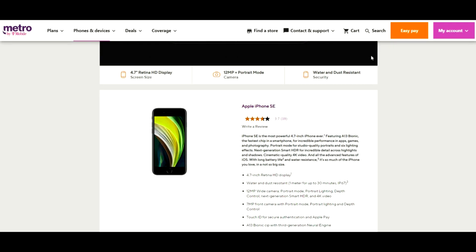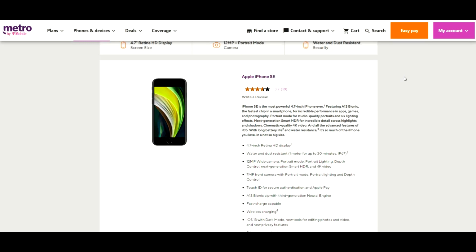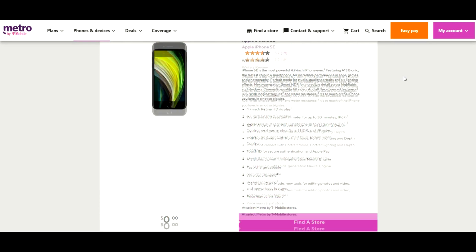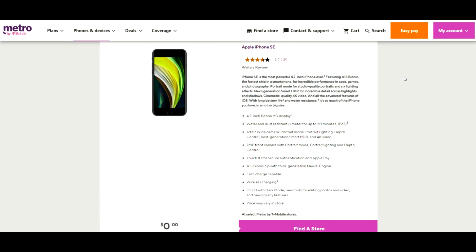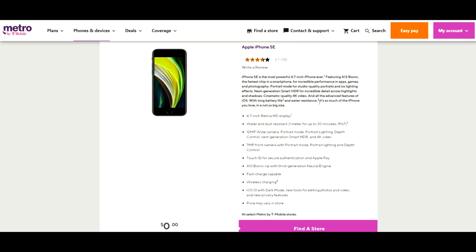Number 3 is going to be the current generation iPhone SE. This would have taken first place, but they have so few of these in circulation right now at Metro by T-Mobile stores. Honestly, if you get one of these, you are very lucky. This is the current generation of the Apple iPhone SE. We do have a 4.7-inch Retina HD display that looks honestly pretty good.